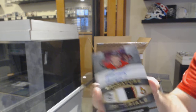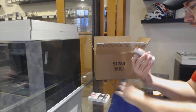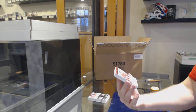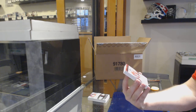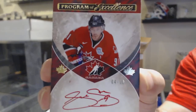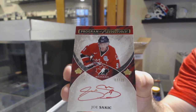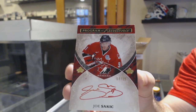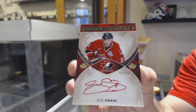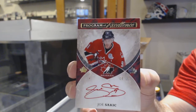Well, we've had Hart and now Tkachuk. And how is this in the same pack? Numbered 4/10. Program of Excellence autograph, Joe Sakic. 4/10, Joe Sakic autograph for the Avalanche. That's beautiful. That's a big card.